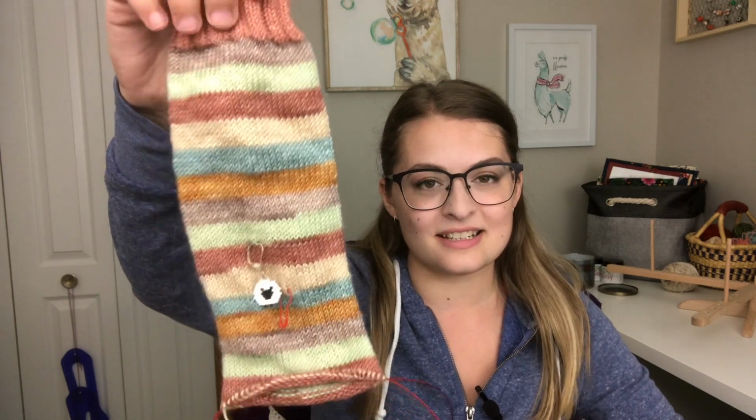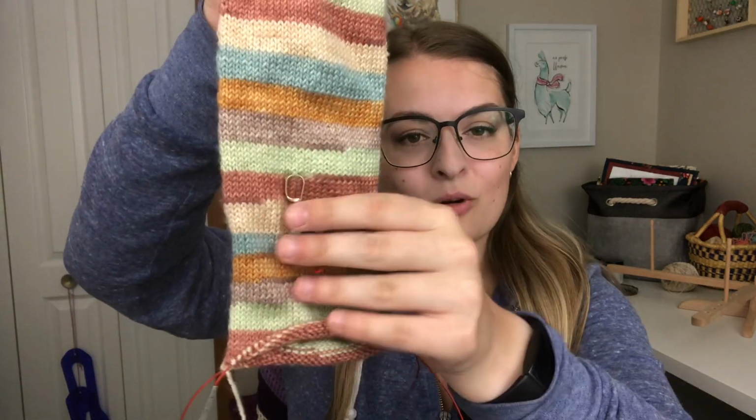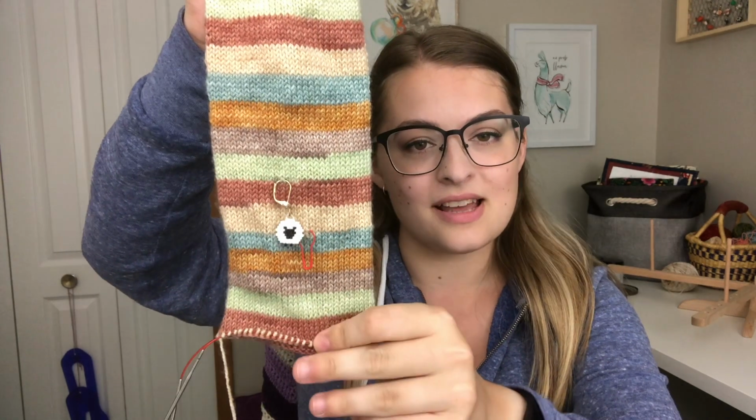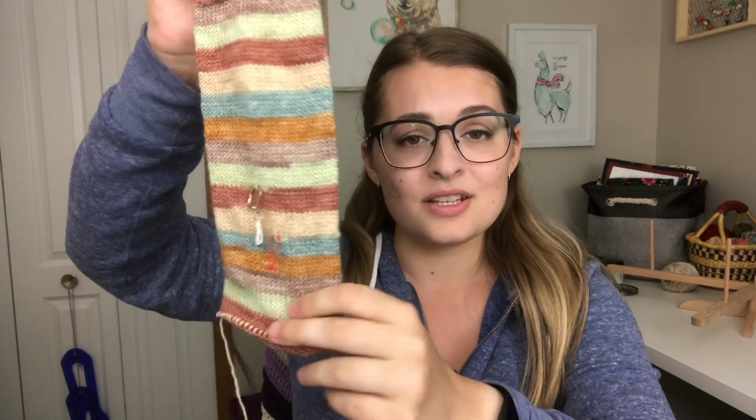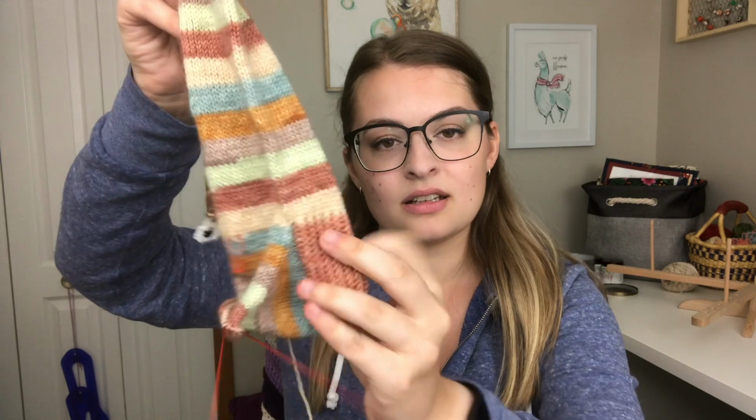This colorway, like I said, is from Tiny Human Knits. It is the colorway 31. I think she released it to celebrate her 31st birthday. Where that cute little sheep from Corner of Craft is where I was last time. So I've worked a decent amount on these. I did put in a heel flap and gusset.